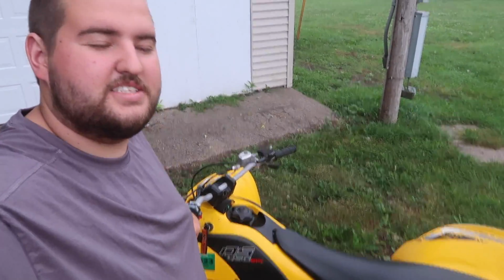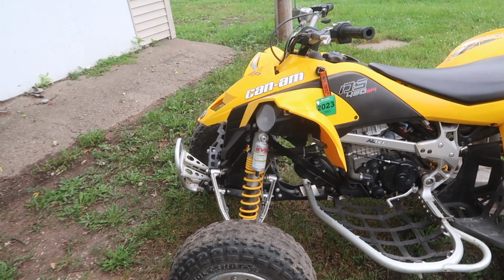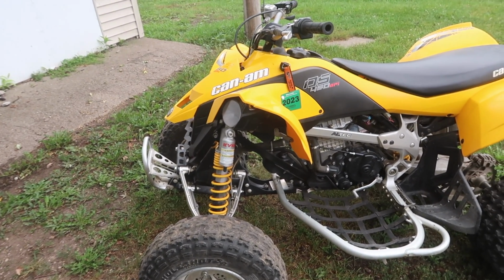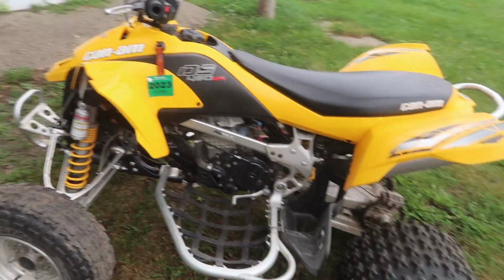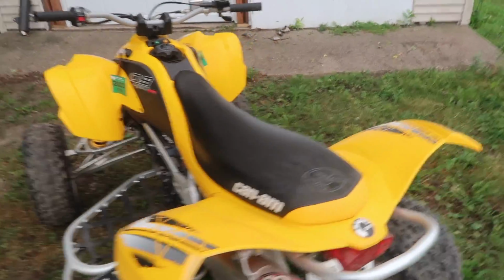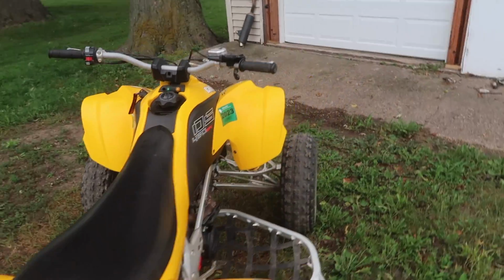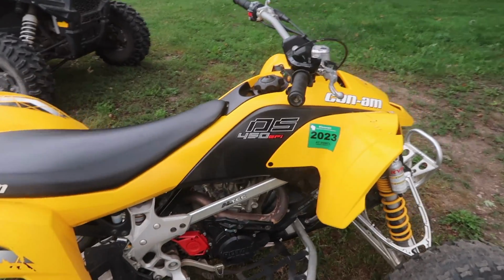As you can see, I picked myself up a Can-Am DS 450, and I know this is one of the more rare of the 450s. They've been out a while, but in our area in Minnesota, you just don't see too many of them. I've always enjoyed the look of them. I've never personally been on one until I got this machine, and it lived up to the hype.